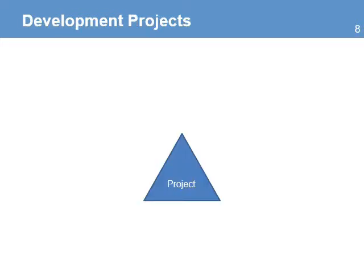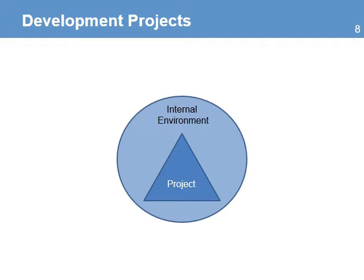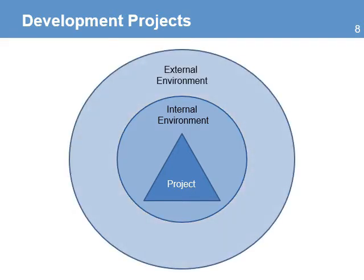Projects do not exist in isolation. They are heavily influenced by a constantly changing environment. That environment is made of conditions or factors that the project manager sometimes has little or no influence to change. The internal environment is the organization. That includes the culture, the politics, the policies, and procedures that will have an influence on the project.